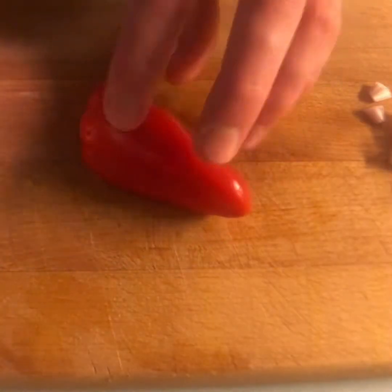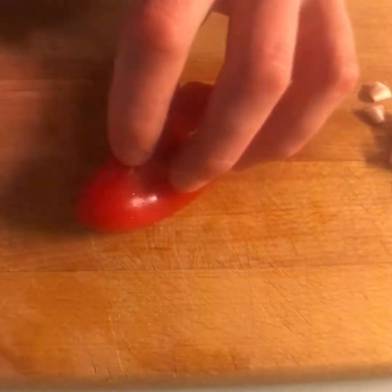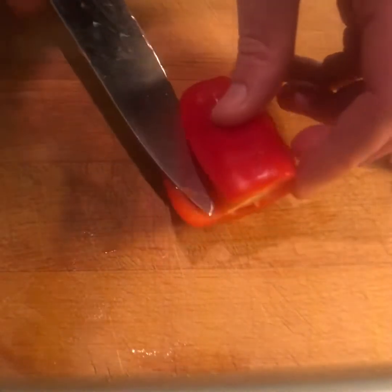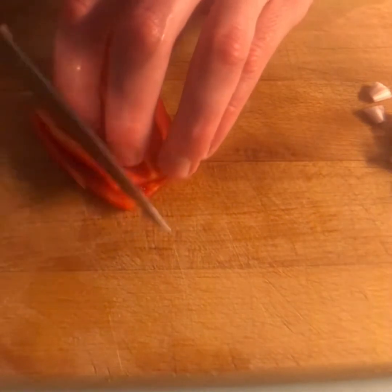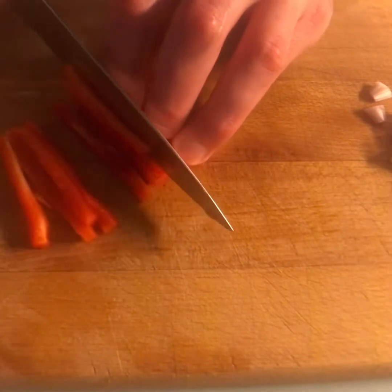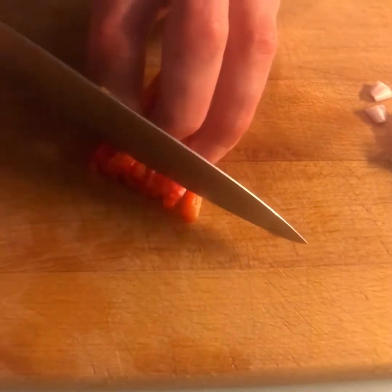Now for some mild pepper, and in this case I'm using this red Fresno style chili. I take both ends off, and then I just use my knife to get into that chili and take out that core. Now I've got a nice piece of chili to work with. I just cut it in half, stack it, and then I make nice long strips. I gather those strips together, and then dicing is very easy.